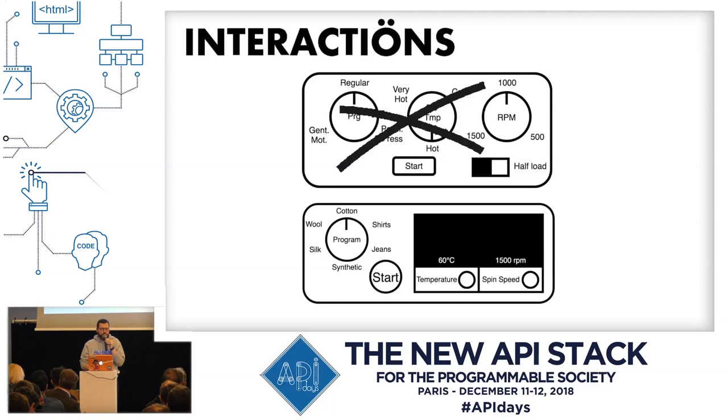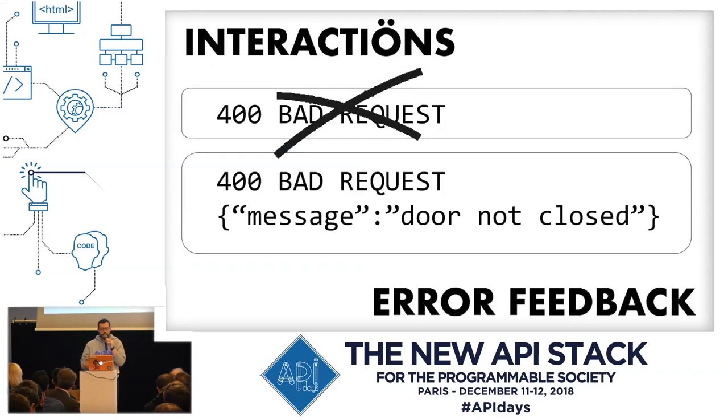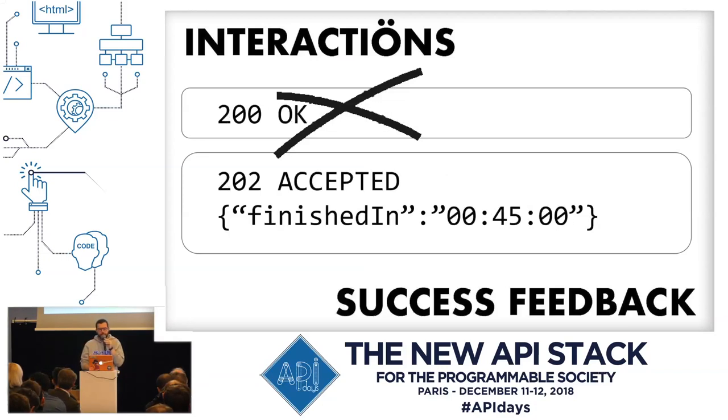Do not let your APIs be like those creepy basic washing machines. Design straightforward API interactions. Only request minimal and straightforward inputs. Avoid requesting thousands of complicated parameters that could be determined on the server side. Avoid just telling, oh, there's a problem, but we won't tell you why. Provide informative error feedback that actually helps to solve the problems. And also provide informative feedback in case of success, and avoid something basic like, oh, okay, it's done.